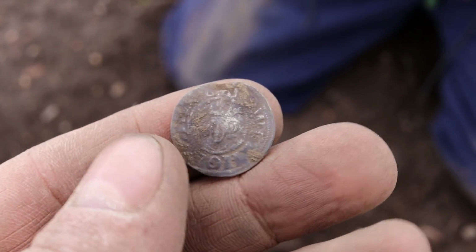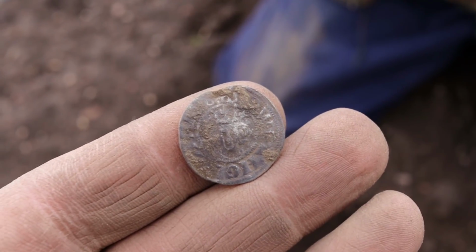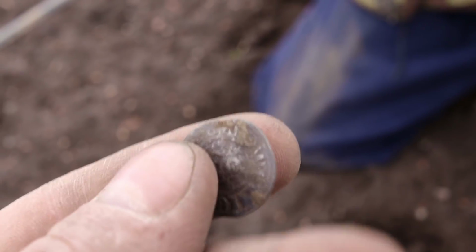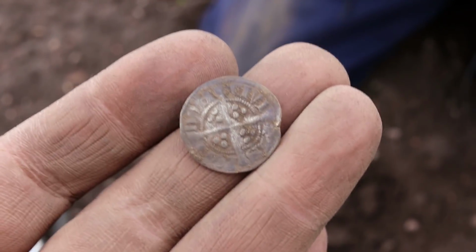Gary says it's a Durham mint. It says Civitas Durham, City of Durham. I don't know who that is yet, but it's in good nick, isn't it? The first, I think, Tommy. Edward the First, is it? I think so, mate. I've never found a full Edward penny yet. Yeah, man, shut up. You found just about everything today.